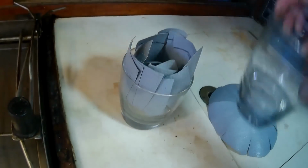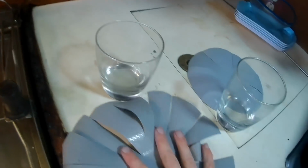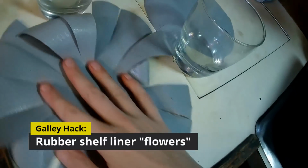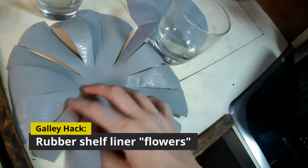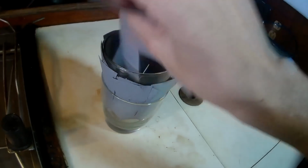I've got real glass wine glasses, or they're beverage glasses that we use as wine glasses, and to keep them from breaking, I have this rubber shelf liner that I use. You'll see it like here and inside the drawers and everything. And I just cut out a circle, cut these petals, and then I can put them here. Ta-da! And they are just a little bit more protected against breakage.